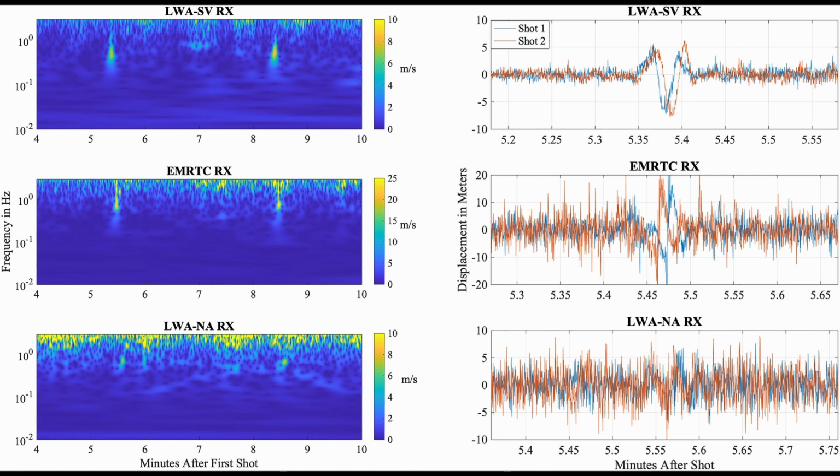The researchers found that at about 0.5 Hz, 2 pulses were detected near 5.5 and 8.5 minutes at each receiver location. The properties of the pulses varied between each of the 3 stations, but the 2 shots as measured by each respective station were quite consistent. At LWASV, the peak frequency was near 0.5 Hz, with an amplitude of 7.5 meters per second. EMRTC measured a slightly higher peak frequency at 0.71 Hz and a much higher amplitude of 24 meters per second. LWANA measured a frequency of 0.7 Hz, with a peak amplitude of 7.5 meters per second.